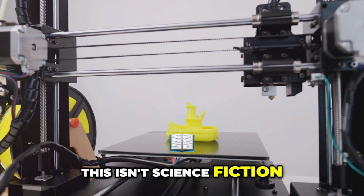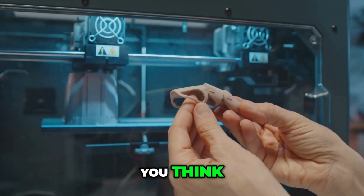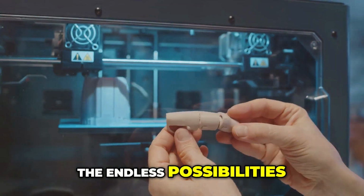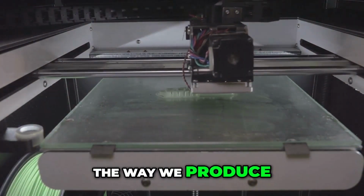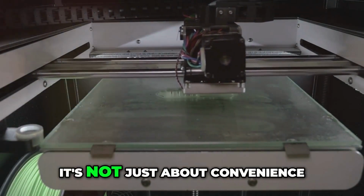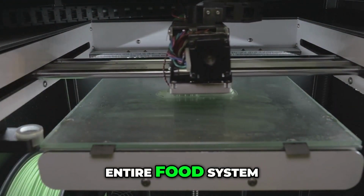This isn't science fiction, folks. It's the future of food, and it's closer than you think. Imagine the convenience and the endless possibilities. 3D food printing technology is poised to revolutionize the way we produce, distribute, and consume food. It's not just about convenience, it's about transforming our entire food system.